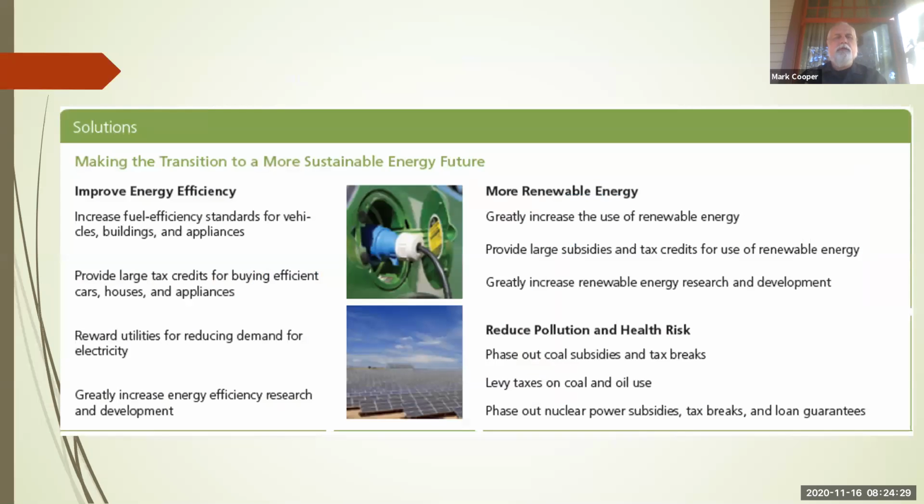So here are some of the solutions. I'll let you read through those. But if you look at improved energy efficiency, more renewable energy, and reducing pollution and health risks, that should be our goals. That should be our sustainability goals.